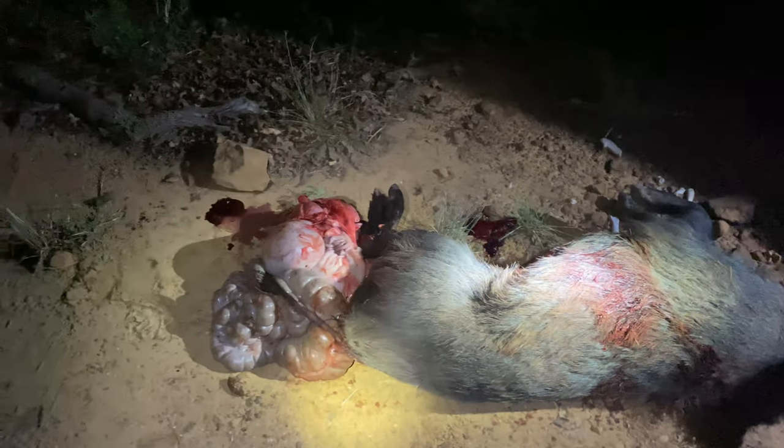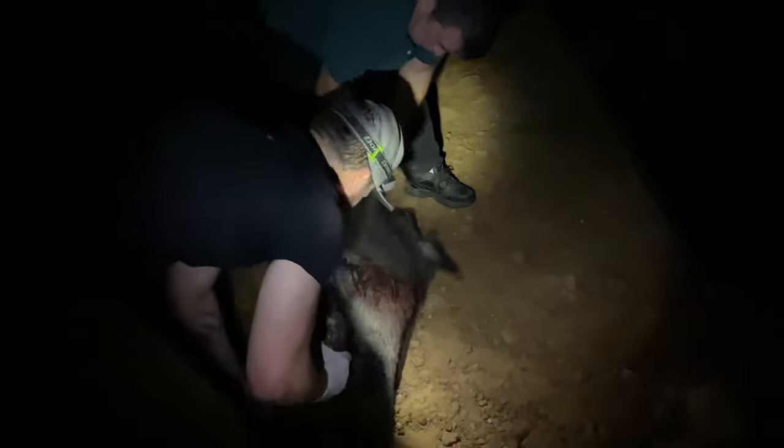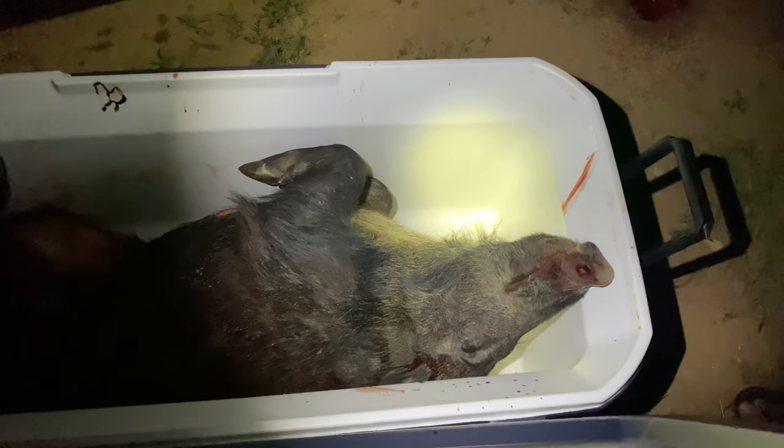All right, so we just got the gutting process done. Headed up to get her rinsed real good. 1, 2, 3. Dude, perfect size for this piggy. What are we gonna do with him?